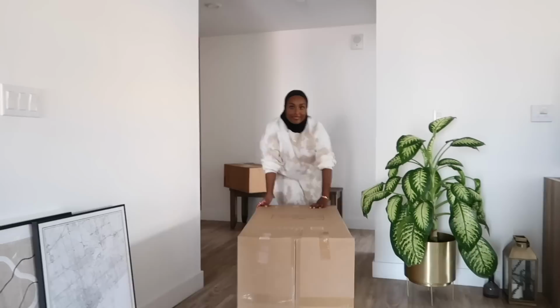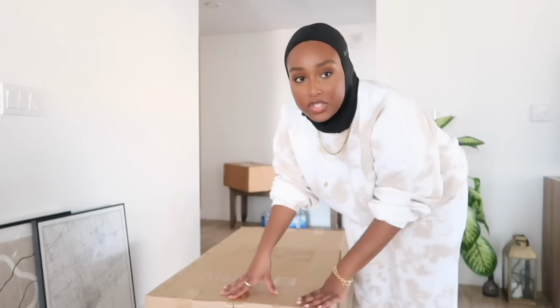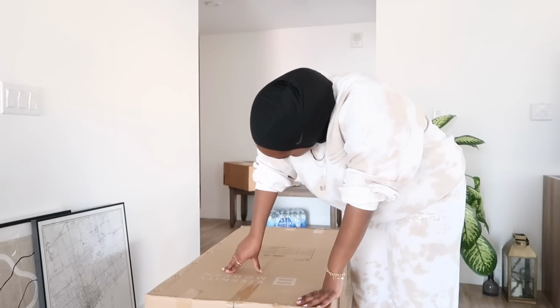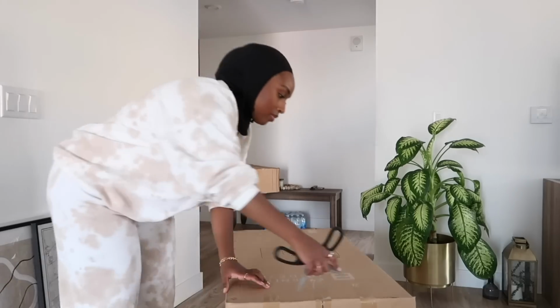Back home now, and it's time to unbox the counter stools. I'm gonna grab the other one. So I ordered bar stools from Eternity Modern. I just found them randomly on the internet because they made a dupe for, I'll just show you and then I'll explain.